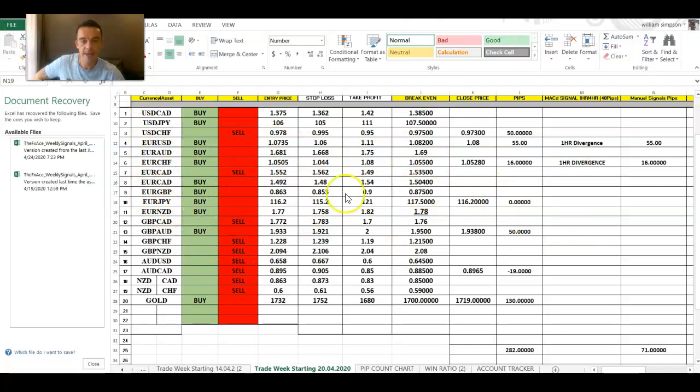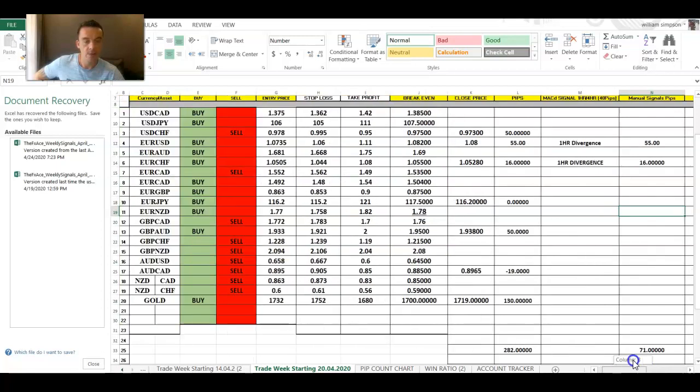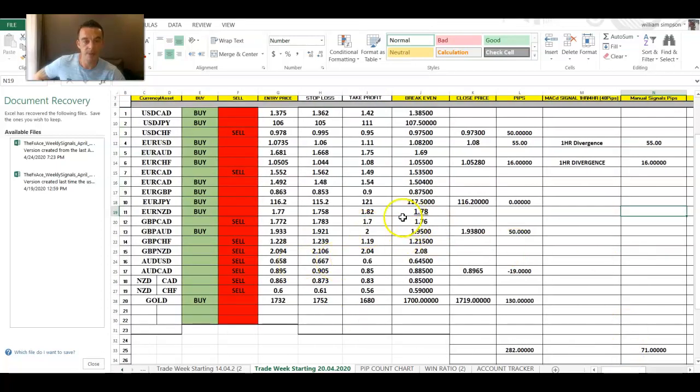Euro Swiss franc was a MACD trade. We were looking to enter at 105.50. We actually got the trigger at 105.140, so we got around 16 pips on it. Pound Aussie was a nice trade triggered yesterday. It triggered and we took 50 pips on it.